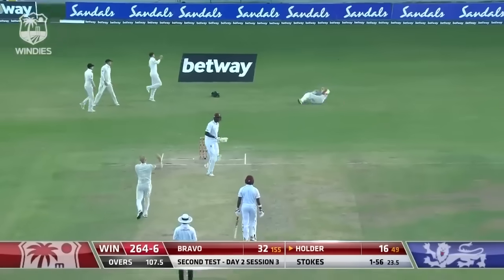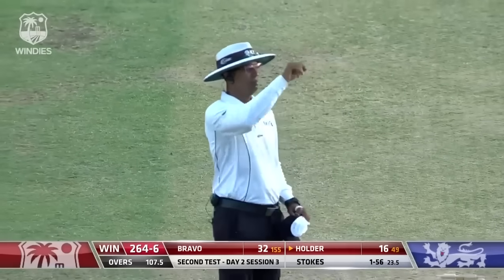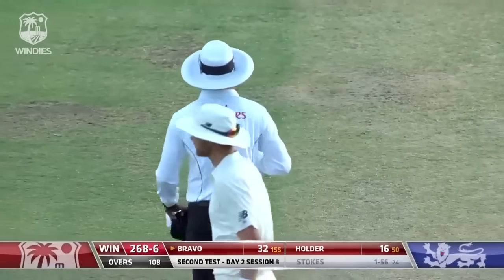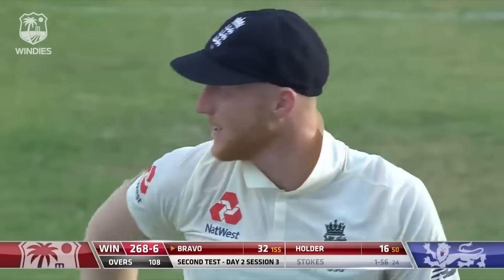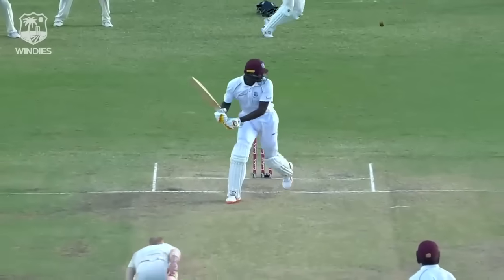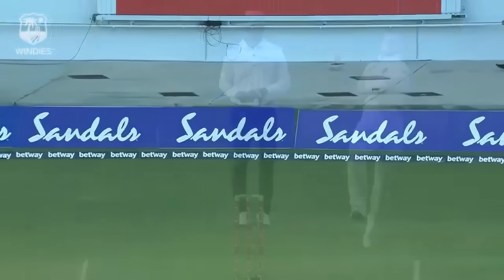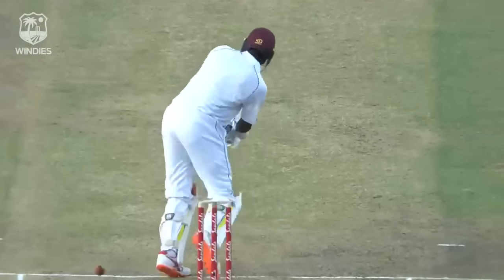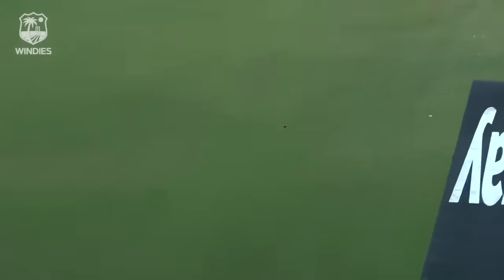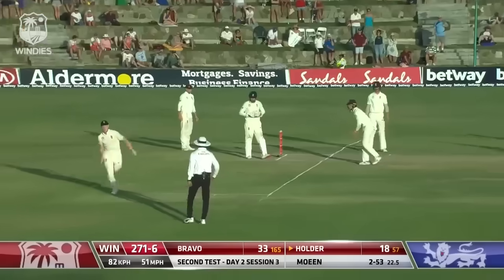Stokes, wide of the crease, goes for the big in-swinger, overdoes it, and that will be 4 byes, I think. Yeah, 5. Well, that was an odd signal. That was 4 given. Should just be a 4, but for some reason the umpire had 5 fingers up. Big block on the front foot, and he'll take a single.